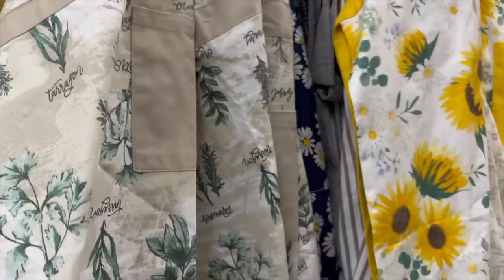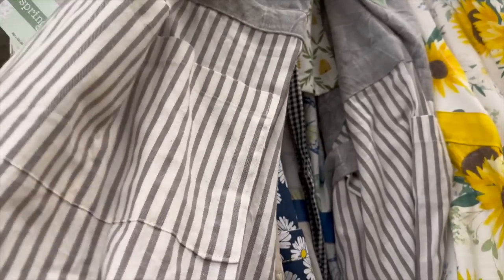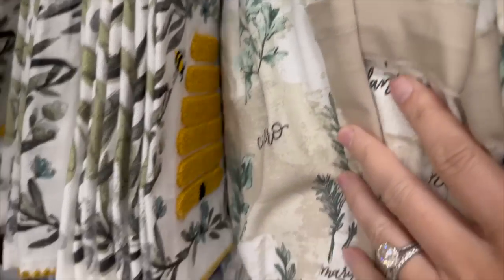And then I really like all these aprons, they are very fun. I like one more, something like that. But the bees are very cute. And then it looks like there's stuff. Okay, more of that stuff. But I'm loving the bees.